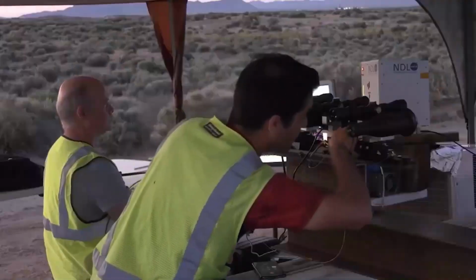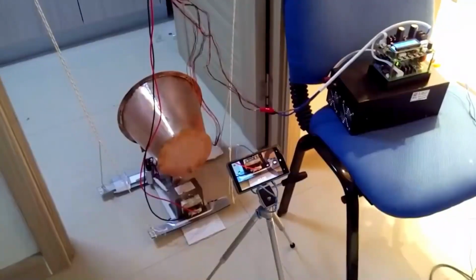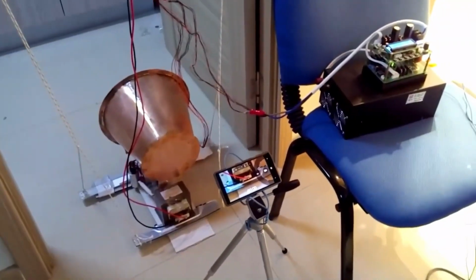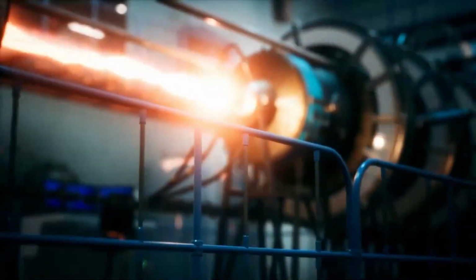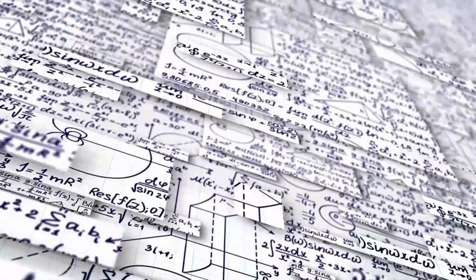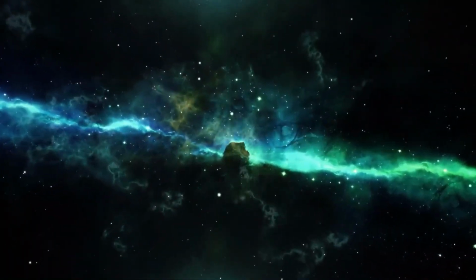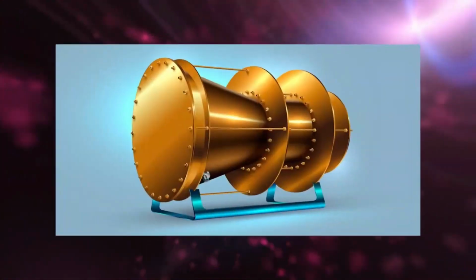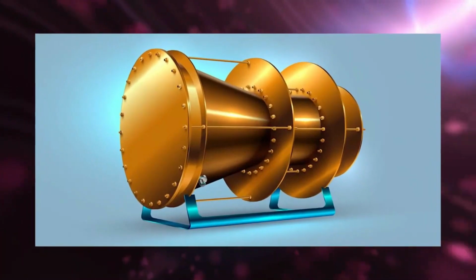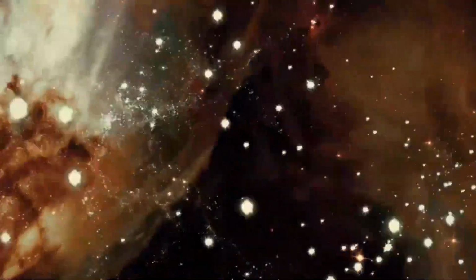The EM drive is a radio frequency resonant cavity thruster concept that Roger Shawyer first developed in 2001, a British chartered electrical engineer with 48 years of experience in the space and defense industries. Internally reflecting microwaves are said to create thrust, violating the law of conservation of momentum and other fundamental observations. This device has been called the impossible drive by the media.